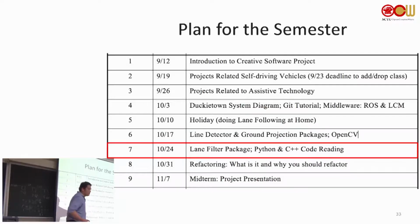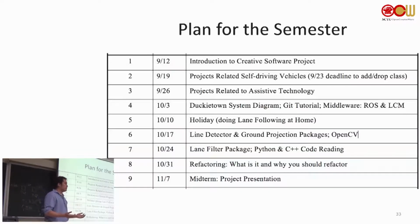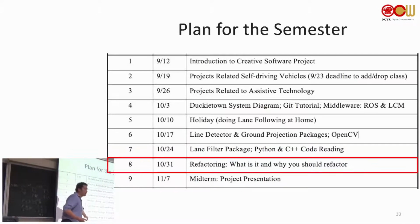Then the filter package. It takes the detected line and tries to generate the left and right, should move maybe this way or that way, and creates a lane pose. Okay. Here, we will also do some code reading together, so that there is code there and you need to understand it. And later, you can see how I can improve it. Or if I want to write my own code from those existing codes, where should I get started?